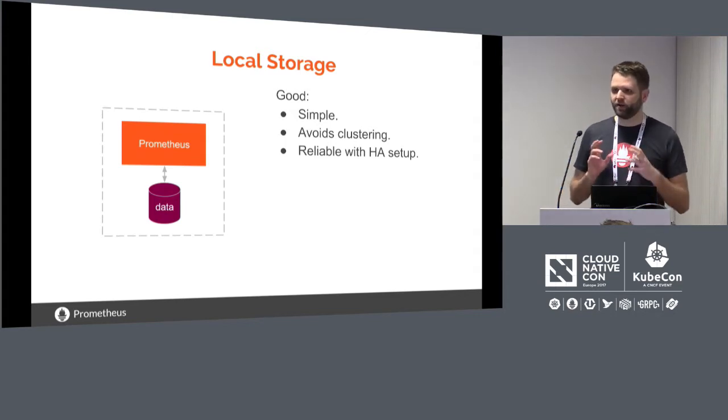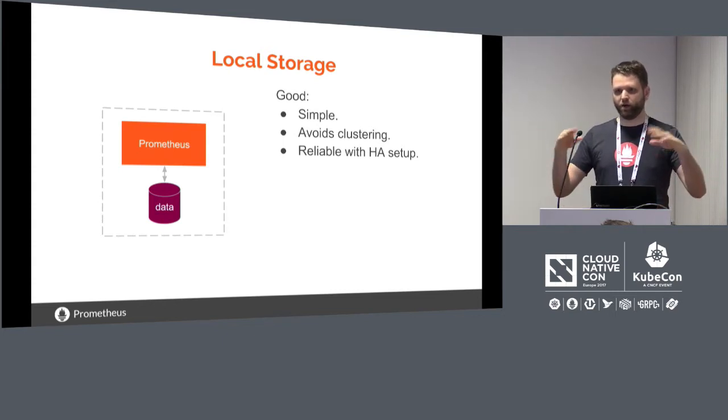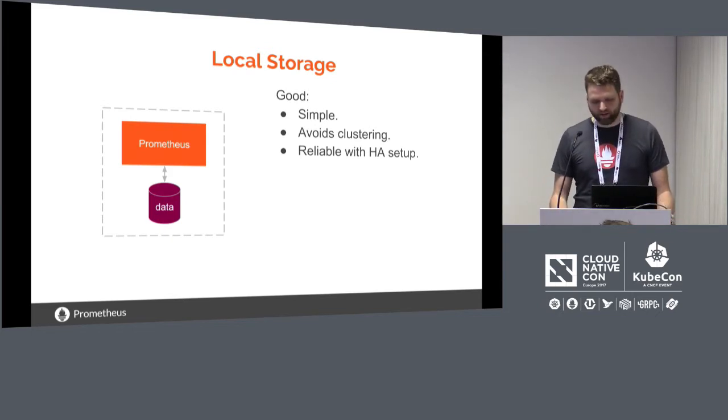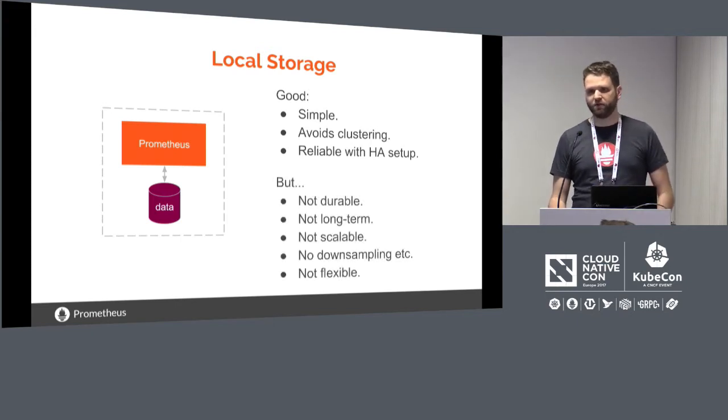And so you can build really highly available Prometheus setups out of just having two Prometheuses that are identically configured, scrape the same data, and both do alert evaluation in parallel, totally independently from each other. So that's great for this aspect of live monitoring, getting alerted. But that doesn't cover all use cases.